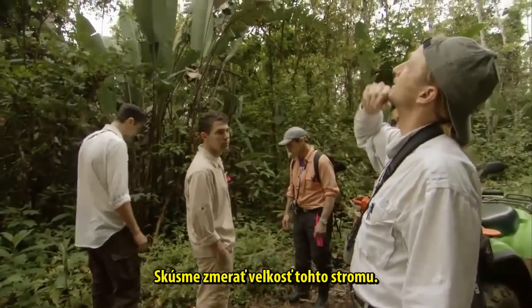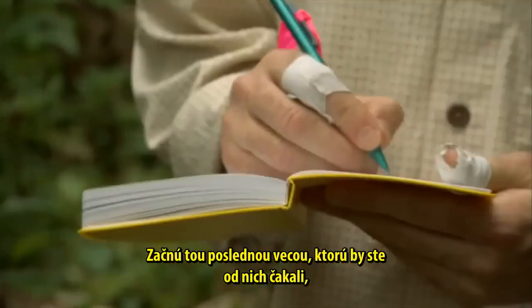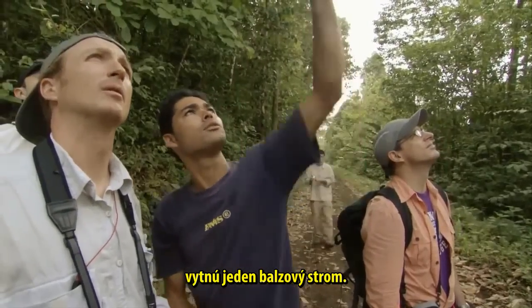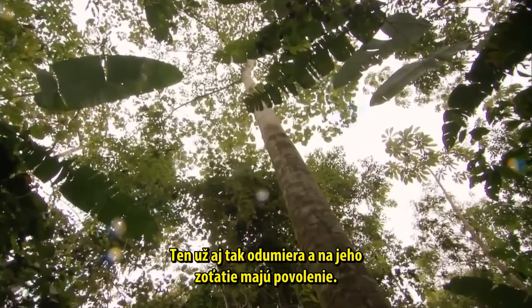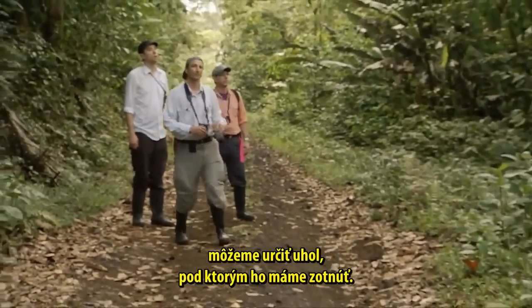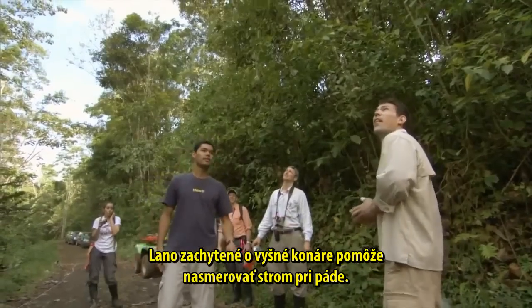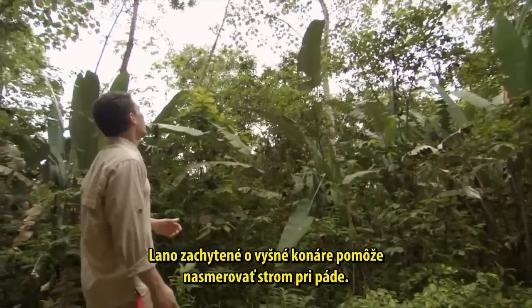Baseline. Let's try to get the height of the tree measured here. They are going to start by doing just about the last thing you'd think a scientist would do here: cut down a balsa tree. It's dying anyway, and they have the permission of the authorities. So Christine, as soon as you know the height of that tree, we can actually figure out the approximate angle that we need to take it down on. Hooking a guideline on a high branch helps ensure the tree will land where they want it to.